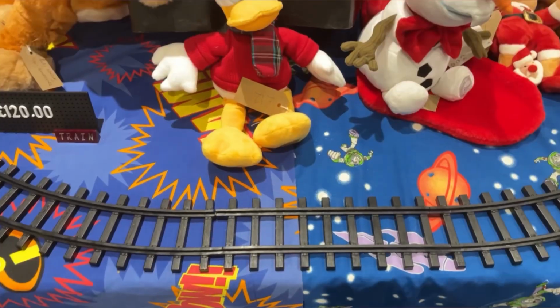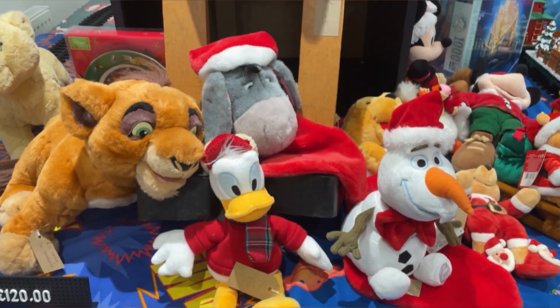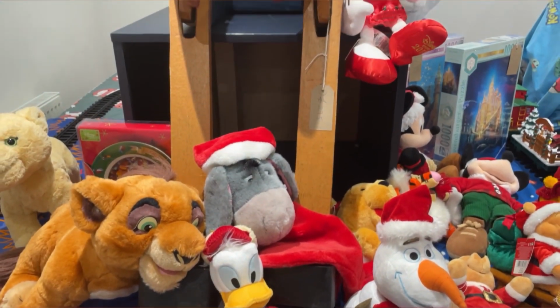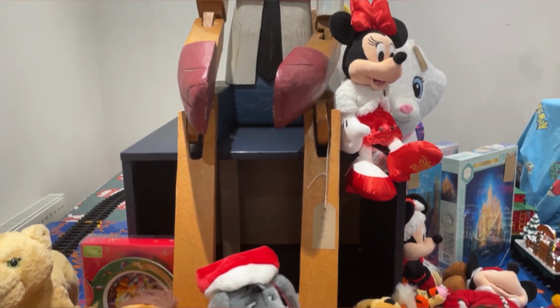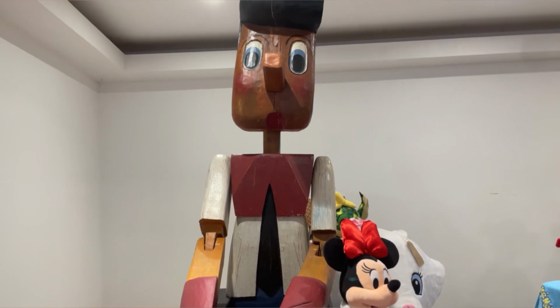Now, there was a whole host of stuff at this toy fair. Lots of die-cast and trains, which aren't really my cup of tea, but you also had tons of Disney stuff, action figures, some vintage stuff, Star Wars, Star Trek, all kinds of goodies for you to get stuck into.